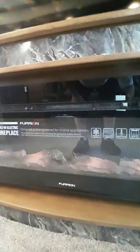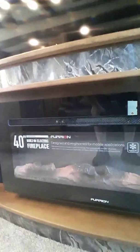Again, you've got a nice built-in 40-inch Furrion fireplace, and this thing is LED. It looks very realistic. And it's nice because you can have the ambiance of a fire without the heat, and you can also use this as an additional heating source in the colder times of year. I believe it says 1500 watt. You can heat up to 500 square feet with this. I think these are usually about 5,000 BTUs that those will put off.